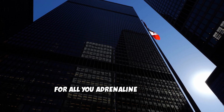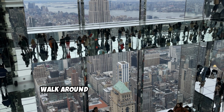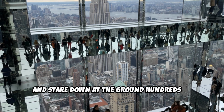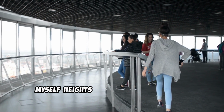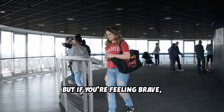For all you adrenaline junkies, there's the edge walk. Yeah, you heard me right. You can actually walk around the outside of the tower, harnessed in of course, and stare down at the ground hundreds of meters below. I haven't worked up the courage to try it myself. Heights and I aren't exactly BFFs. But if you're feeling brave, go for it.